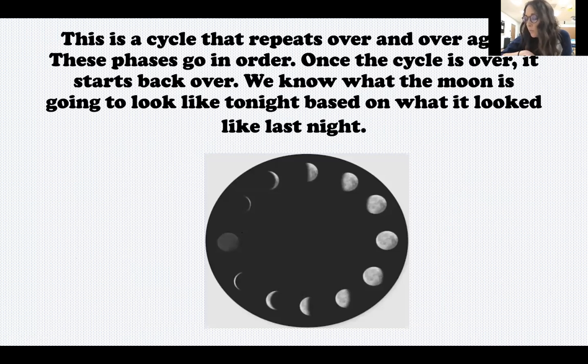We know exactly what the moon is going to look like tonight based on what it looked like last night. So here's a little picture of that. If you start here at the new moon, this is showing you that I can see a little bit more of the moon each night until we get to the full moon. And once we get to the full moon, it doesn't just jump back to a new moon. Then we can see a little bit less of the moon each night until we get back to the new moon. And it's called a new moon because that's when this whole cycle or pattern starts back over and it repeats in the same order again.